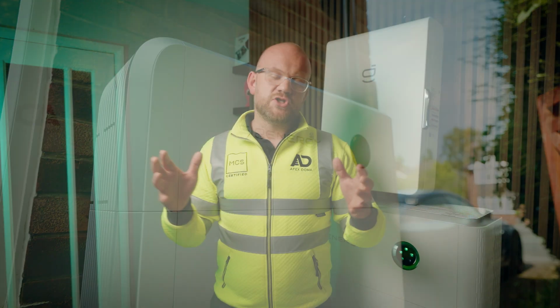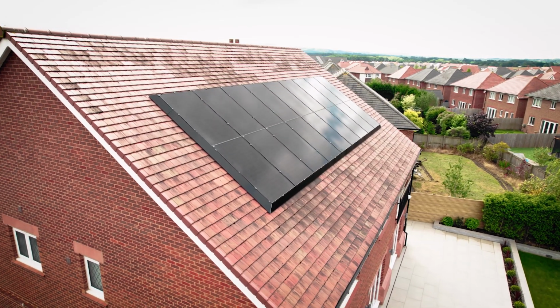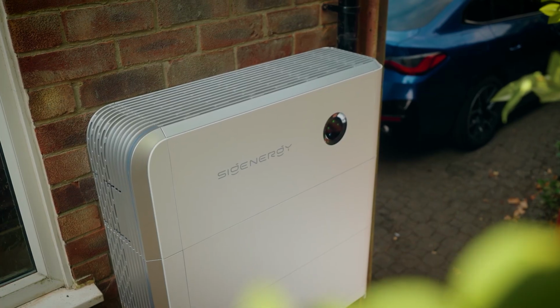behind me. Home battery storage is becoming much more common in the UK for one of three reasons. Charging up on cheap nighttime tariff for those on battery only, for those with solar panels, making the most of energy generation on their roof and storing that into battery storage. And the main one that I'm going to be talking about today is whole house backup.